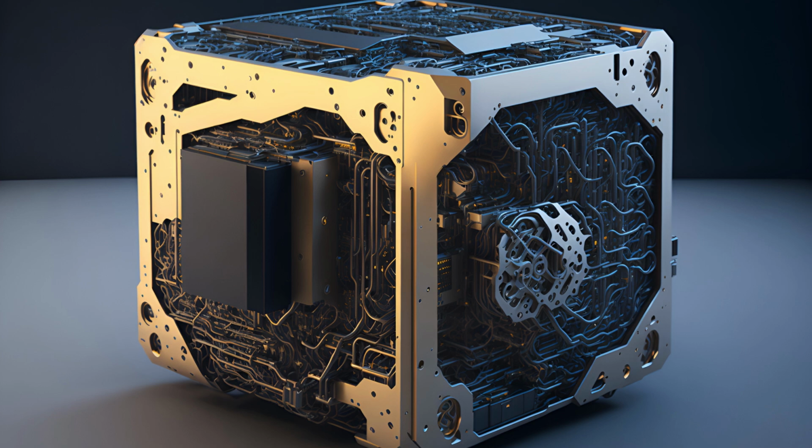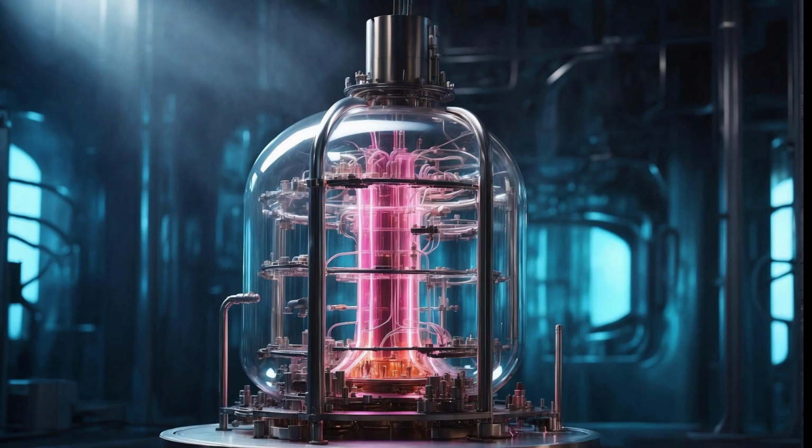But here's the catch. These machines are still babies. They are super picky. Qubits stop working if it's too warm or noisy. So they live in freezers colder than outer space. And they make mistakes a lot. Scientists call this the noisy phase of quantum computing. We have got small ones with a handful of qubits. But to really change the world, we need bigger, better ones. We are getting there step by step.